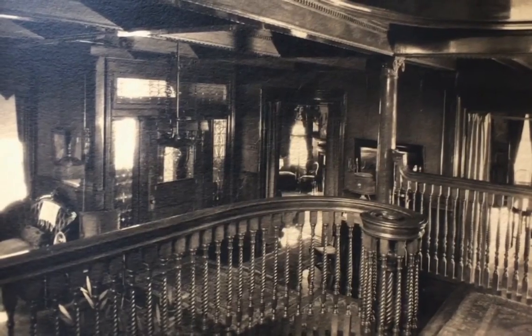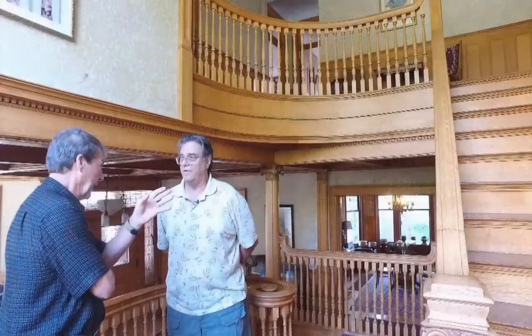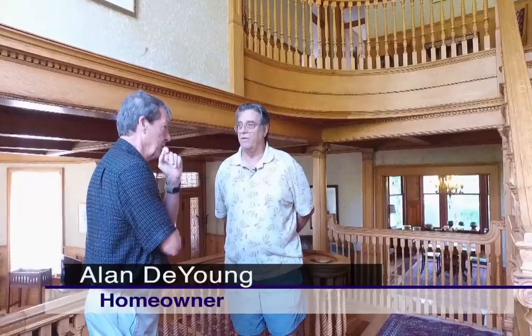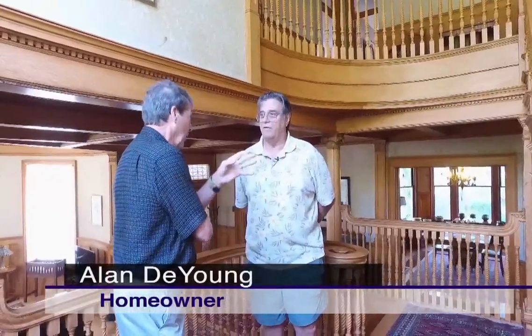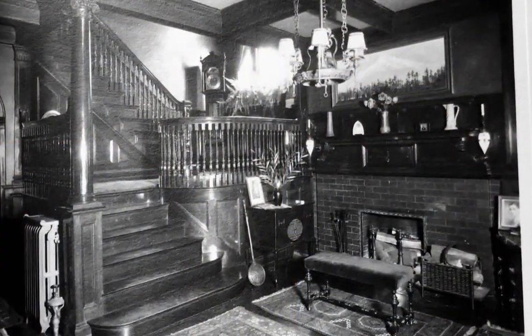We were looking at some of the pictures a moment ago of what this woodwork looked like some years ago before it was stripped back to its original color. Now all this gorgeous woodwork is the original oak color, which it was when the house was built, I assume. Probably, yeah. There might have been a light stain. We're standing here on the landing, and up there is the second floor. Down there is the entry hall.